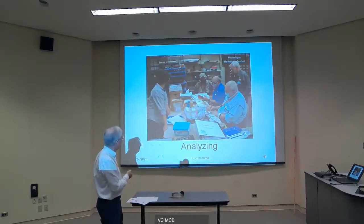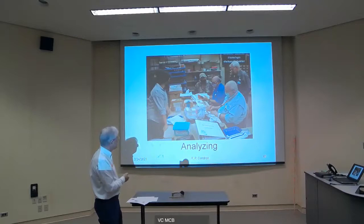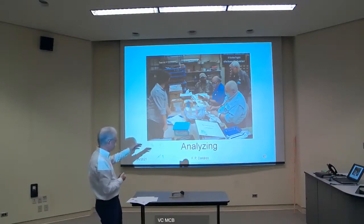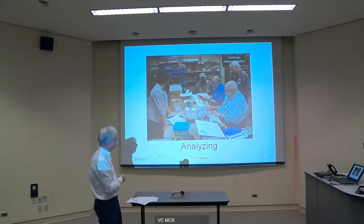Right here, what they're doing, these three fellows, are looking up in the book of stone artifacts of Texas that you can get at MCB's gift shop. It's the Bible. They're trying to identify some points, trying to put a name on them. Not all points are nameable, but that's the analysis I'm talking about. And then sometimes you analyze other things besides projectile points. But analysis is the next step.